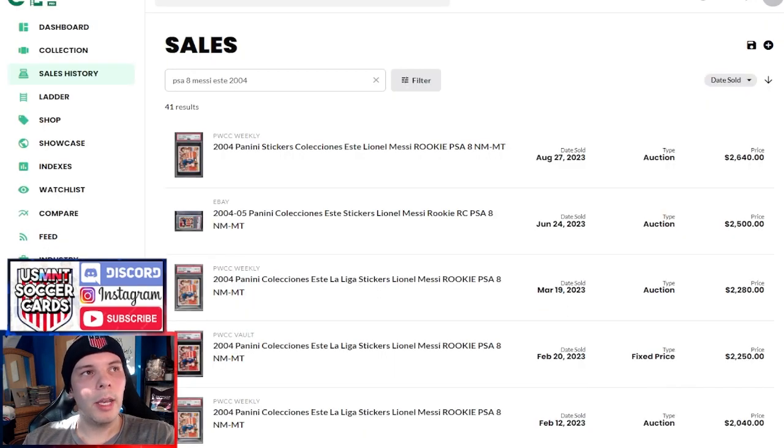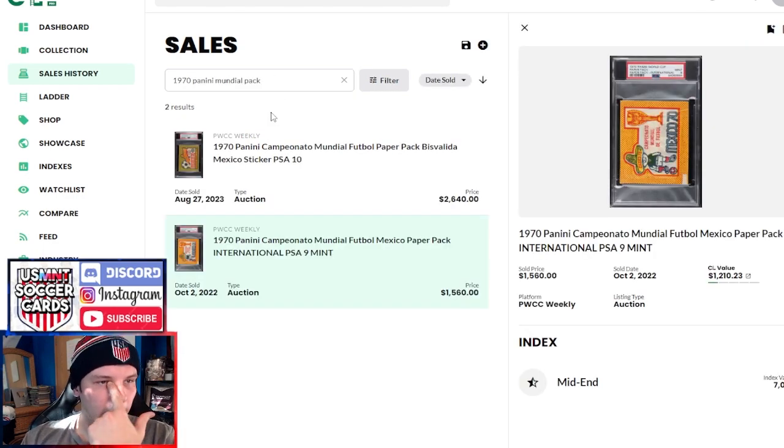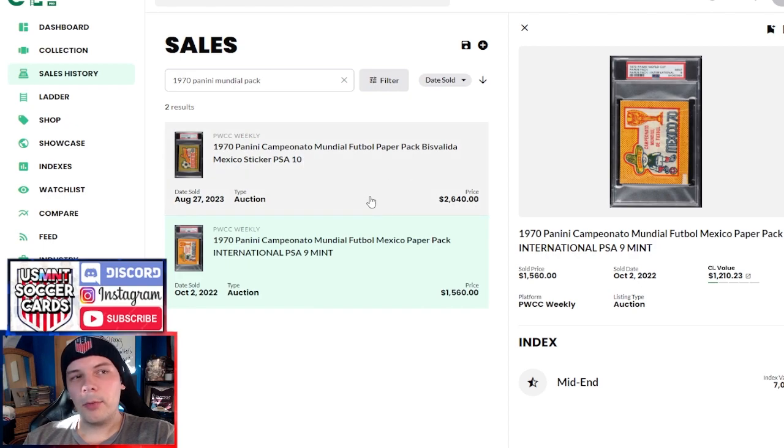I actually looked it up and it feels moderately low. So when we look here, there is a PSA 9 international back. One grade lower, and the international back went last year in October for $1,500. Card Ladder says it's now $1,200. So relative to that, I would definitely pay up another $1,000, or another 60, 70%, to get a PSA 10 of the rarer back. I think that makes a lot of sense.